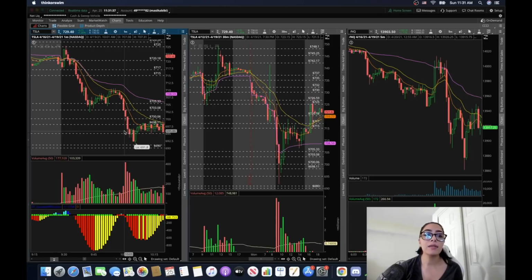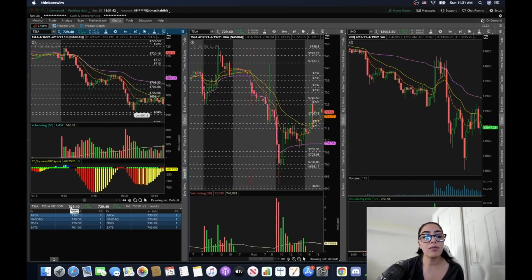So on the downside, what you want to see with level 2 and time and sales is, on level 2, the bids continuing to drop as the stock is pushing down. You want to see the bids on level 2 continuously drop with time and sales accelerating. That's going to show you that there's a strong trend to the downside. Sellers are still in control of the stock. They're still pushing the stock down.